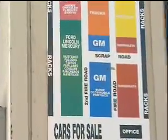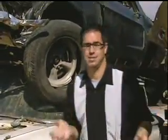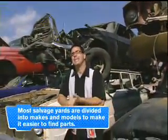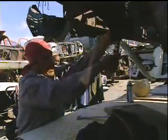Most salvage yards are divided into makes and even models to make it easier to search for cars and parts. Memory Lane has all kinds of different makes. This is the Ford section. Now, one thing about Memory Lane, unlike some other self-service yards, they don't really want you to bring tools in. They have guys who pull the parts for you. The reason is, in some cases, in the haste to get to a part, you might destroy some good parts on the way in.